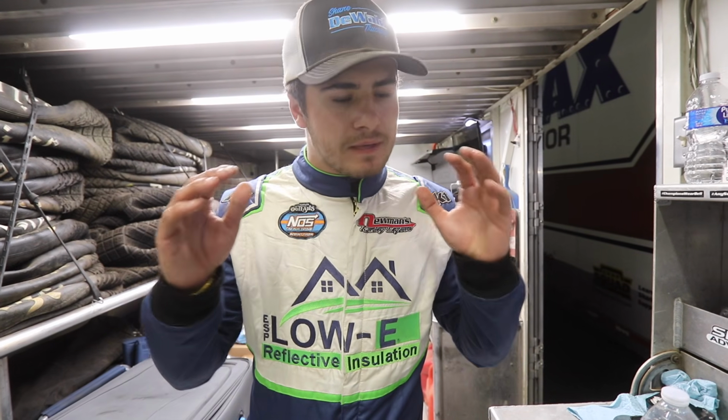So we're gonna make some changes. I'm gonna keep working on some things too behind the wheel. I think a lot of it is just on these half miles, remember being smooth and not over driving with the arms, and a lot of feet work here at a place like this, especially as you move between the 2 lanes.